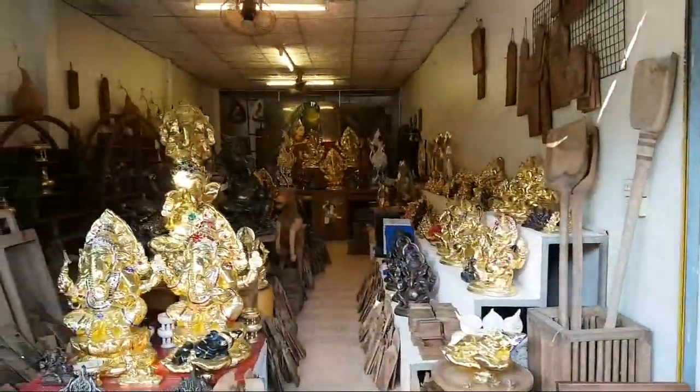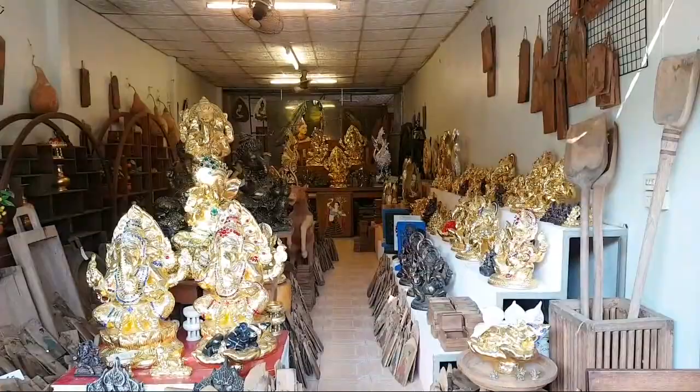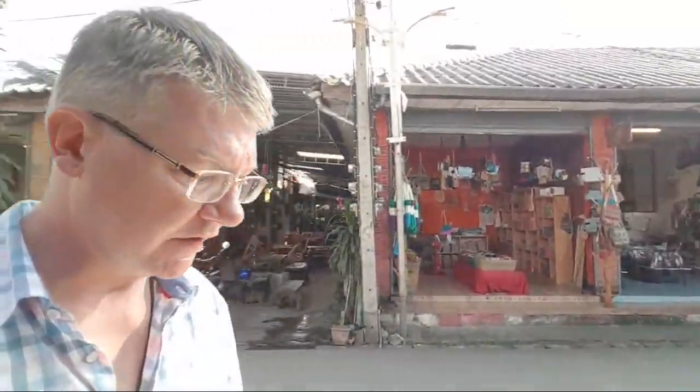So, what have we got to talk about? One, spirit houses, what are those and why are they important? And two, the different regions in Thailand, the different provinces, if you like, or areas.